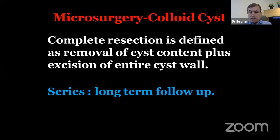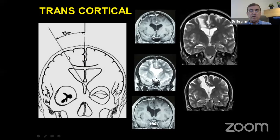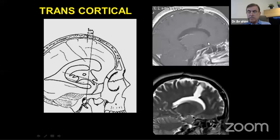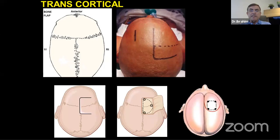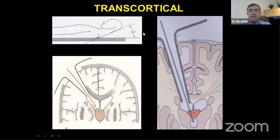Transcortical examples, as I said, either in the middle frontal gyrus or in the sulcus between both, because of this angle like this. This is sagittal. Again, these are pictures from my cases. Here, as I said, in the sulcus between the superior and middle frontal gyrus or through the middle frontal gyrus. This is the incision. This is the coronal suture here. Various flaps that you can make. The head position, this is the way you go to reach your colloid cyst.